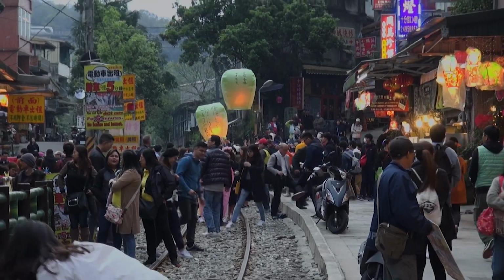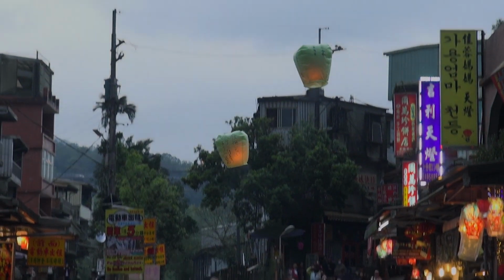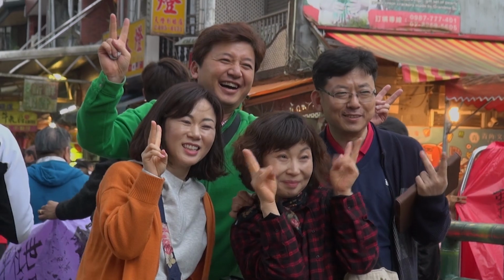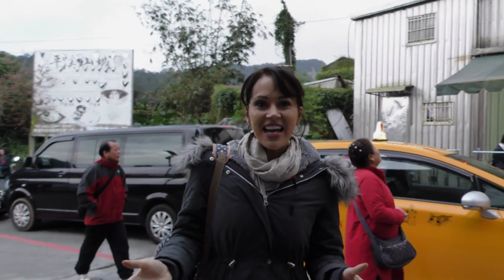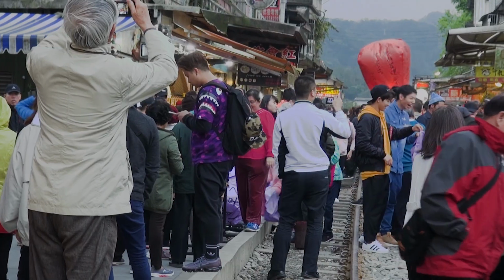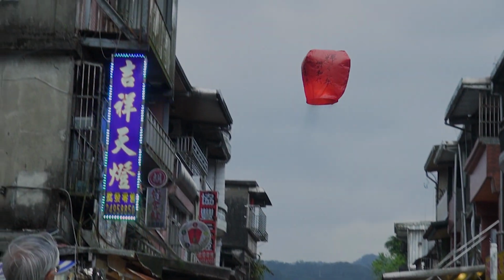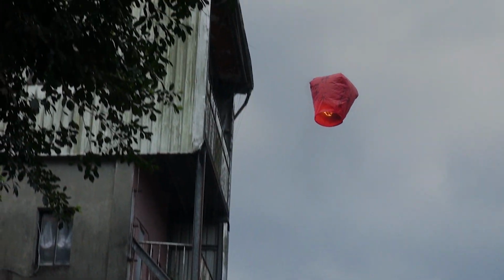My final stop is somewhere I've always wanted to come, and it's been top of my wish list since I arrived in Taiwan. So I've come to the Pingxi Lantern Festival, where every day so many people come here to make a wish and send up these beautiful lanterns into the sky, and that's exactly what I'm going to do today.